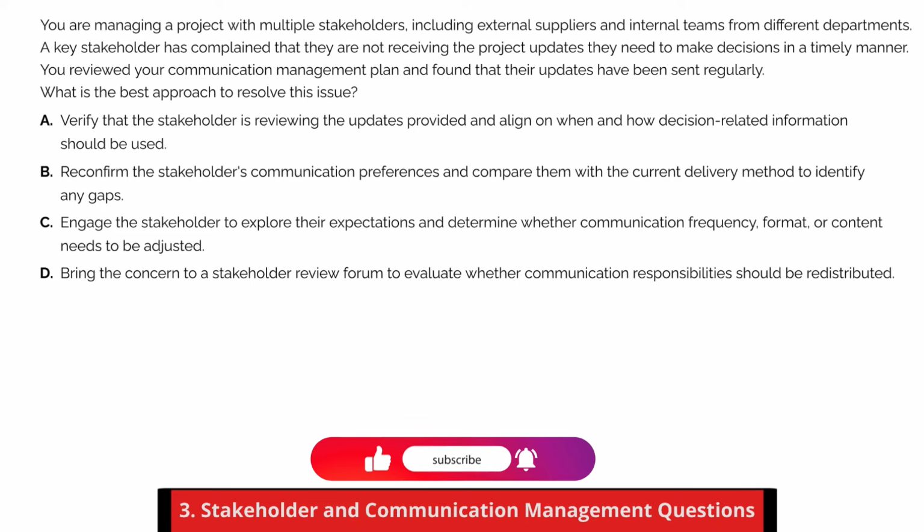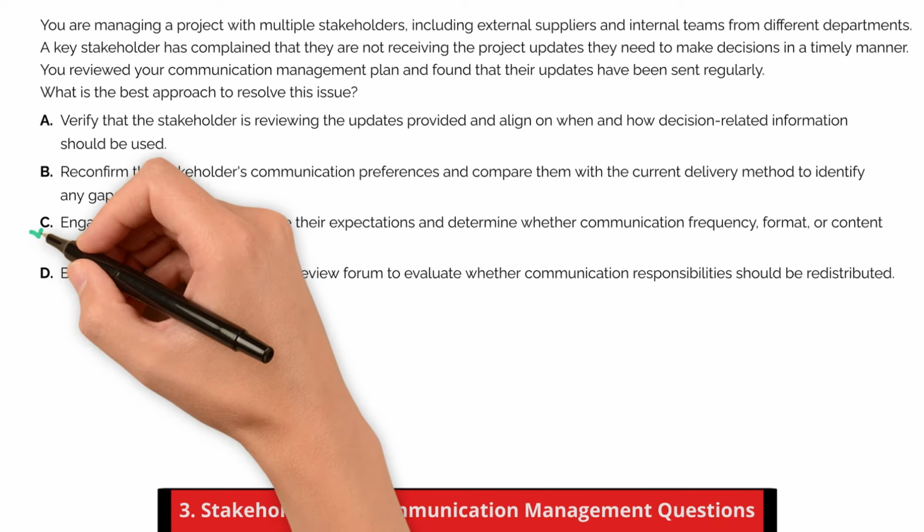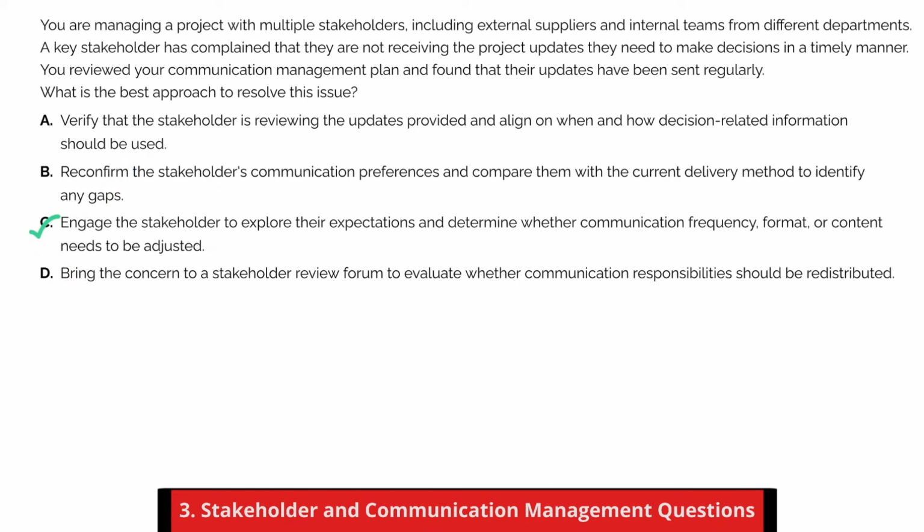All right, let's think through this one. The best answer is C. PMI expects project managers to treat stakeholder communication as dynamic and responsive. Even if updates are being sent as planned, the project manager should engage directly to understand whether the method, timing, or relevance of the communication needs adjustment. This is not just about information delivery, it's about perceived value and decision enablement.